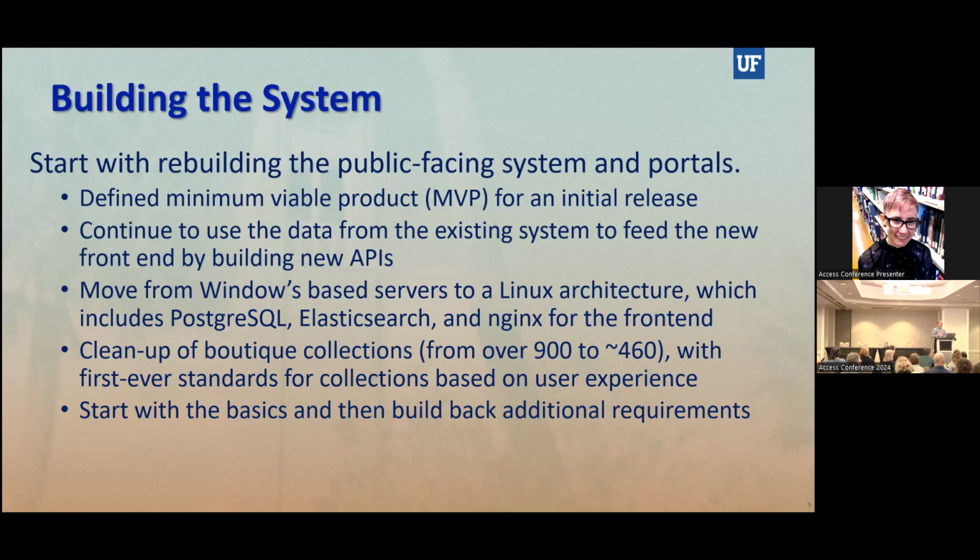So for the initial release, we decided we were going to continue to use the back end as our production system. So we continue to do that today, actually. And then we were going to port it into a new system. It's a Linux architecture, Postgres database, Elasticsearch, Nginx front end. This is what our developers knew. It's robust. It's worked. We've actually hired new developers since then. They can hit the ground running because they know this.